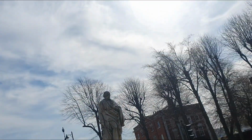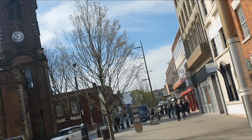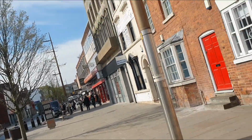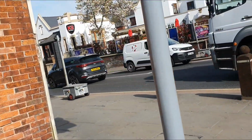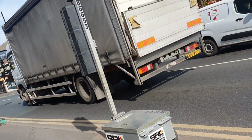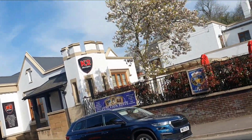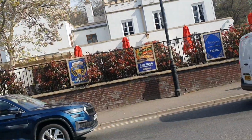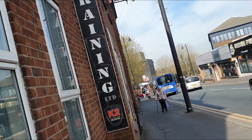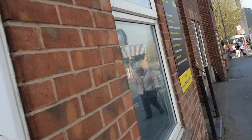It's not a bad day today. You're looking up into the town. There's quite a few stalls on the market today. I have to be careful because sometimes people don't want to put the cameras on them. So I have to be careful. Let's go down here. There's the fellas. K2 securities everywhere.